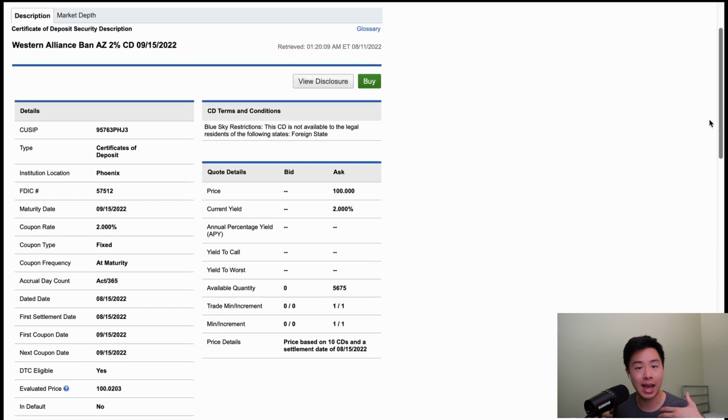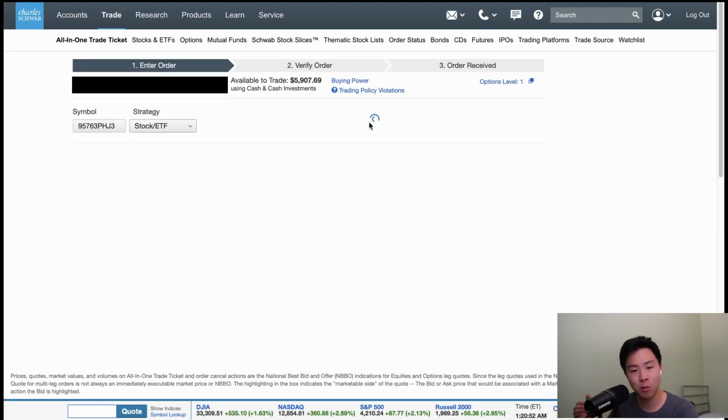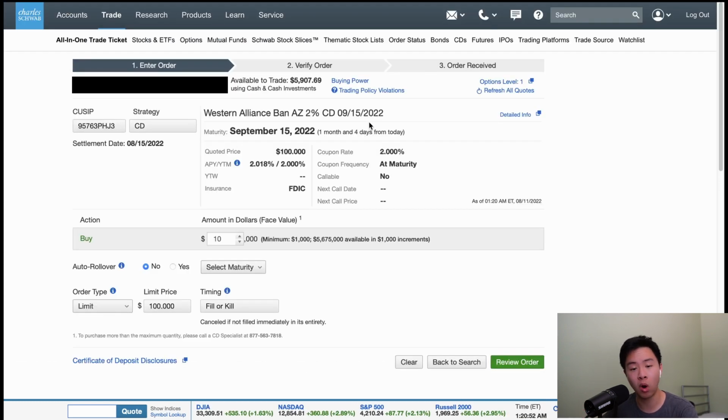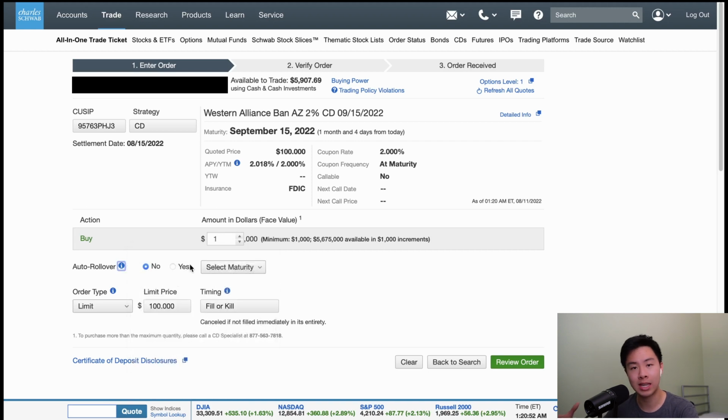So now that I know exactly what I'm buying, I'll select buy. Now, one limitation is that you must purchase brokered CDs in $1,000 intervals. So for now, I'll just put down 1,000. I'll check that the interest is 2% and not callable. On Schwab, there's actually an option where you can automatically roll over your CD. So you can let Schwab reinvest the CD on your behalf if you want to keep it a more hands-off approach. I like to choose my CD purchases though, so I'll click no, I'll verify my order and then submit.